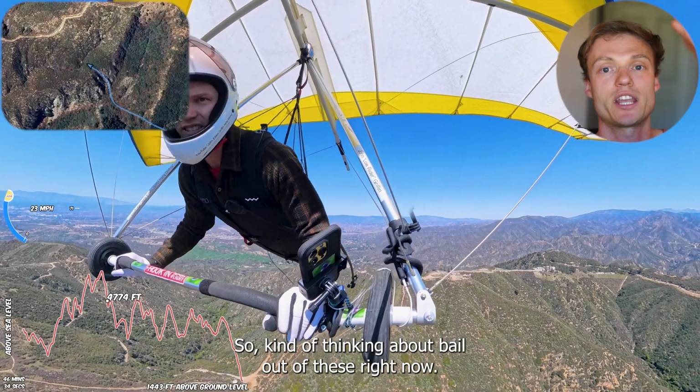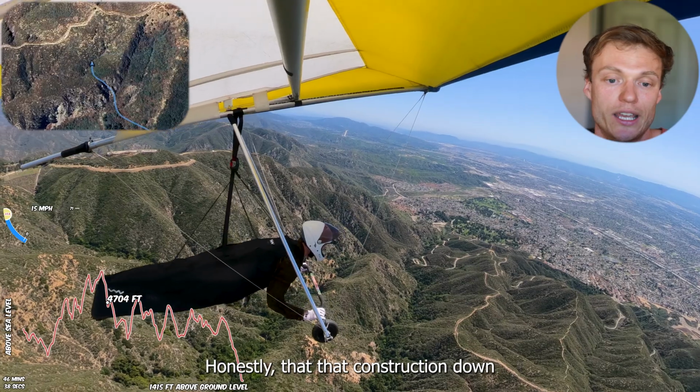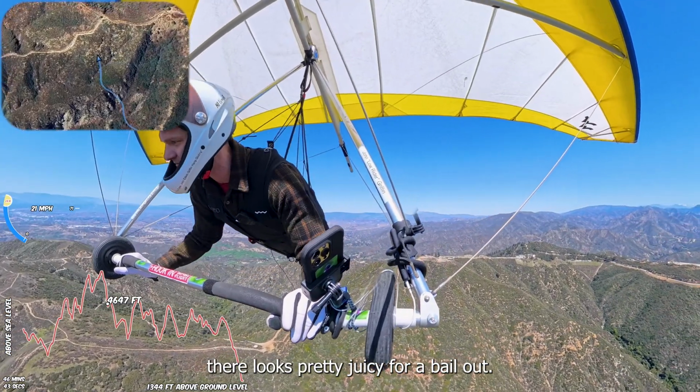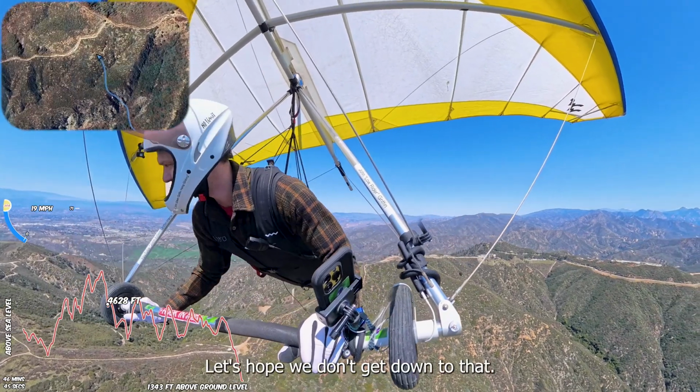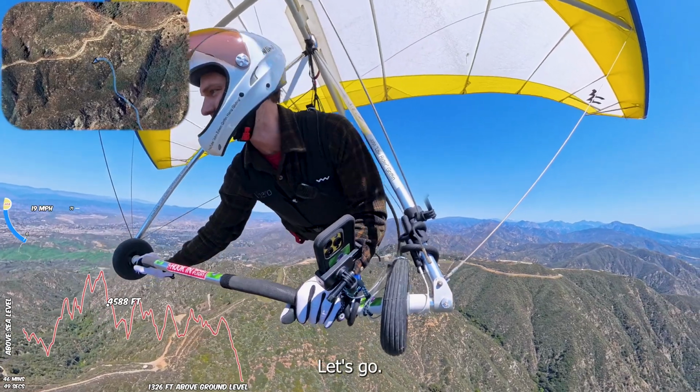I'm just looking for trigger points, trying to use my knowledge of what a trigger point looks like, looking for those right shapes in something facing some wind and maybe get some buffeting going up, and just hoping for the best at this point. It looks pretty juicy for a bailout. Let's hope we don't get down to that. Let's hope we just get some nice lift right here. Let's go.